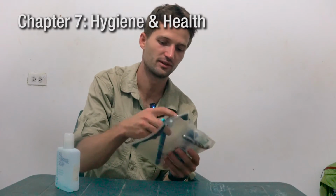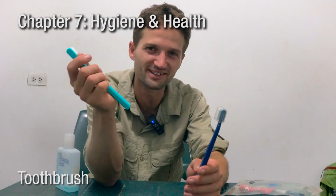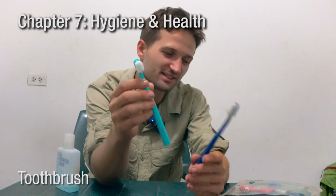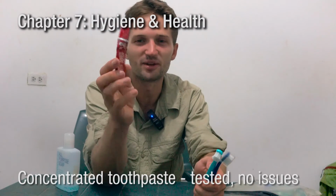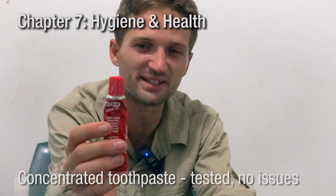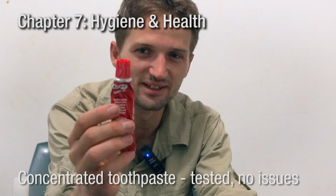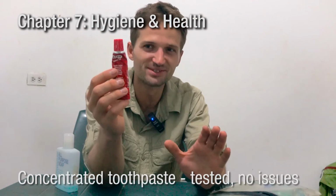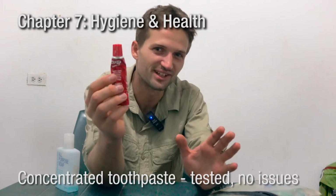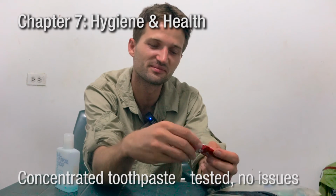Okay, now the health stuff. I'm a fan of Curaprox. I bought 2 because I was not sure if I can buy it here in South America. Okay, so then I have toothpaste, which is Iona brand, which is concentrated toothpaste. I bought it in a local tourist shop. You can buy it in Germany, it's a German product. This works for 1 year. It's this small. Tastes normal, good. It's a normal toothpaste with fluoride, and it works. It's concentrated, so you put just a little, and it works.